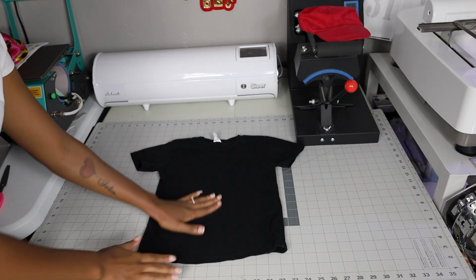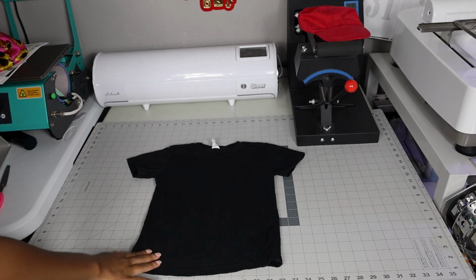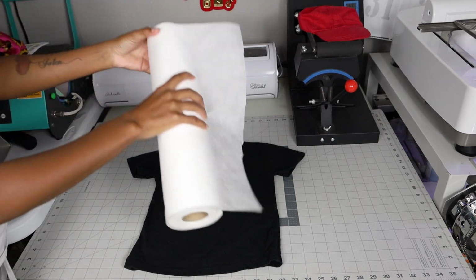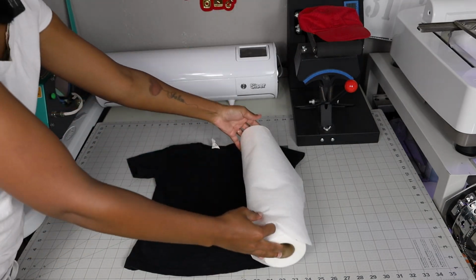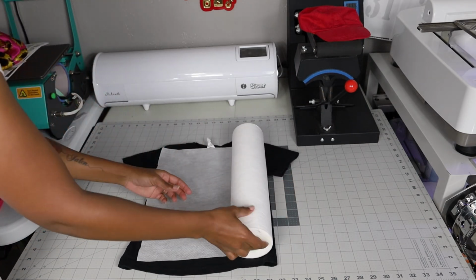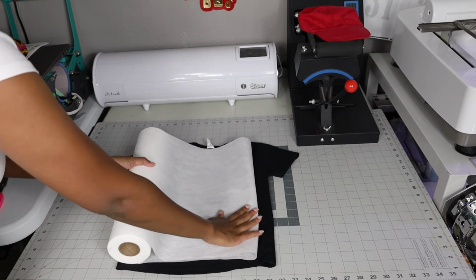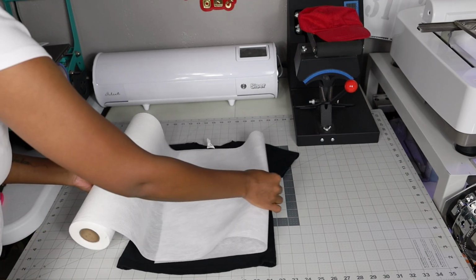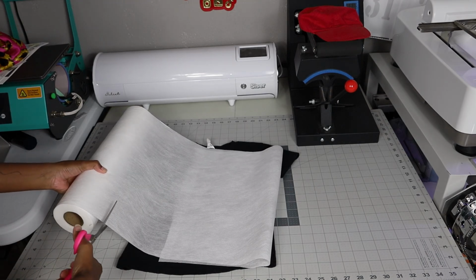Alrighty, time to hoop it. I actually love this shirt from Hobby Lobby because this shirt is actually very thick. Now, I do have my no-show mesh stabilizer. I love using this definitely for cotton shirts or even polyester, just because usually when you're using a regular cutaway stabilizer, it leaves that box shape behind, and I really hate that. This no-show mesh I love, y'all. It's amazing. So I'm going to go ahead and trim it down.